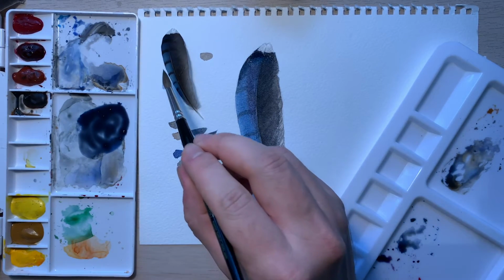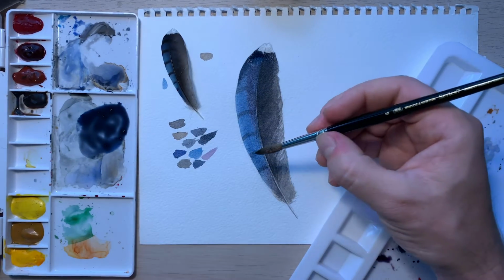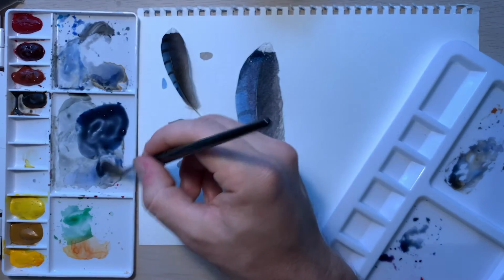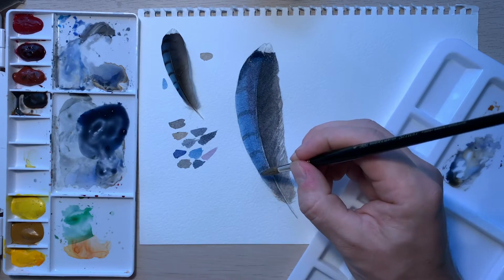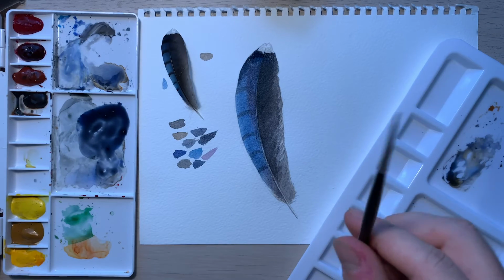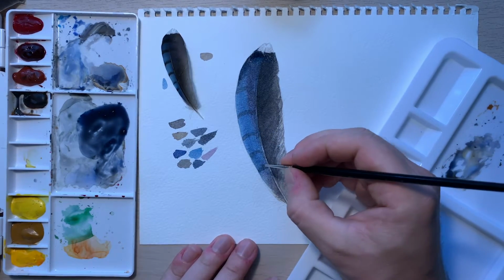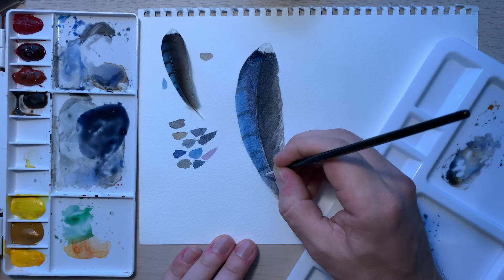One thing that I can do now is work on these bands once again. So I defined them once. Now I'm going to go over them once more. And actually I can use part of this mix I just made. I'm just going to dilute it with a little bit of water, and I'm going to switch over now, use this smaller brush, the 000, so I can get a bit more control. I'm going to grab this mixture that we were creating, and then paying attention to the specific shapes of each of these bands, I'm going to try to go in a little more carefully now.